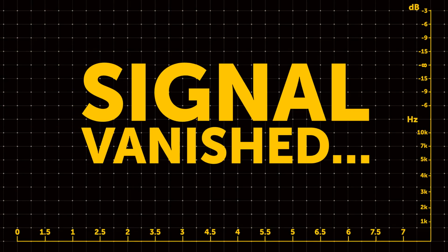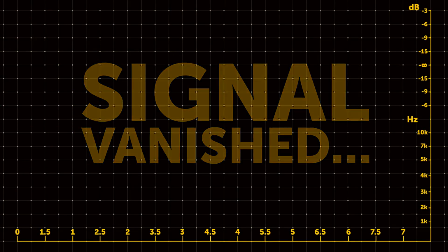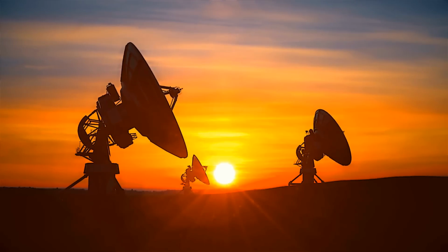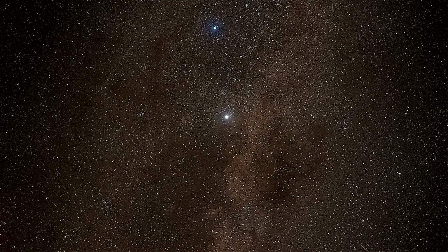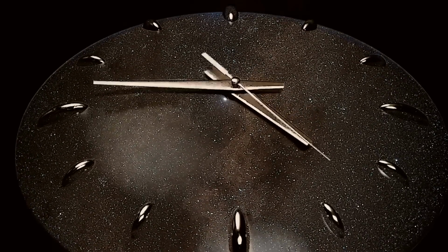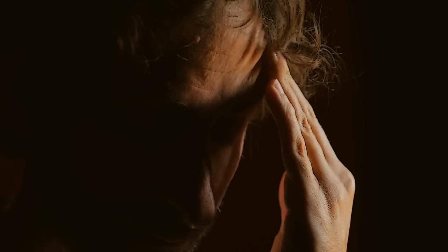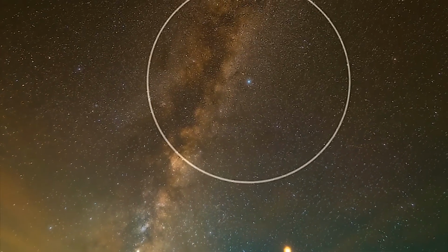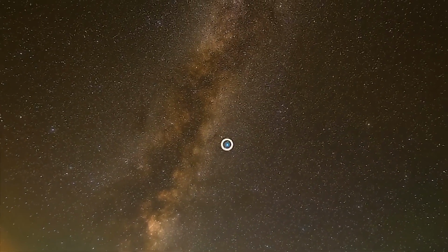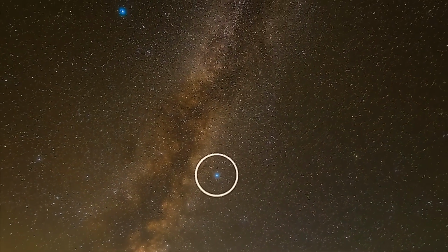The signal vanished after only 3 months, leaving them with nothing. Not giving up, Natasha and her team scanned the skies again, desperate for a clue. Months passed, but nothing turned up. They were ready to give up, and then suddenly, a new signal popped up. This one kept blinking for 5 minutes, then it disappeared. And then it came back exactly 22 minutes later.